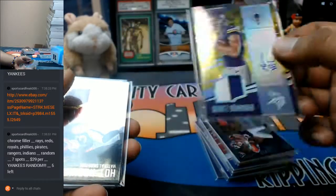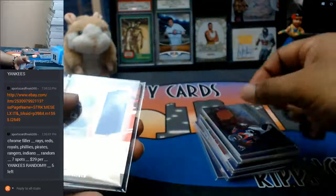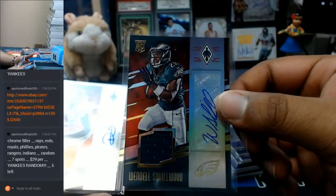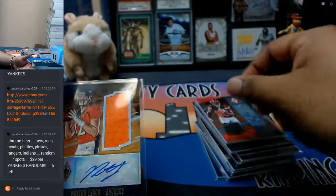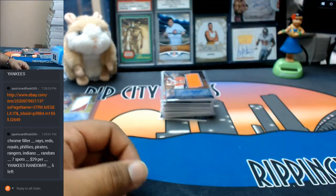Treadwell, Vikings. Braxton Miller, Texans. Treadwell, Vikings. Wendell Smallwood, Eagles. Devontae Booker, Broncos. Ricardo Louis, Browns. And Paxton Lynch, Broncos. And that, guys, was 2016 Phoenix Football Half Case #1.